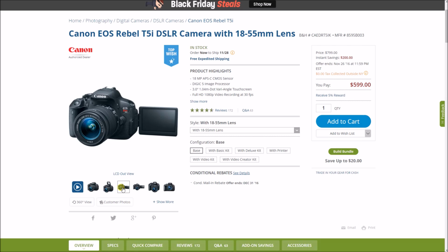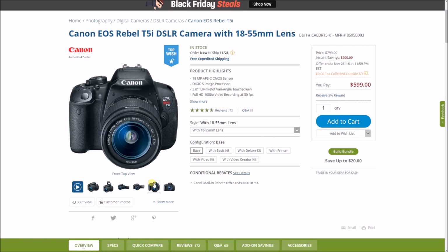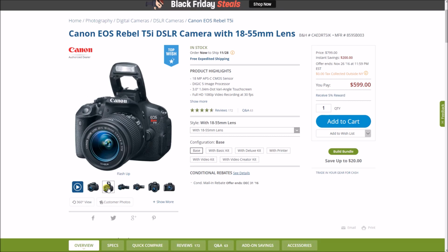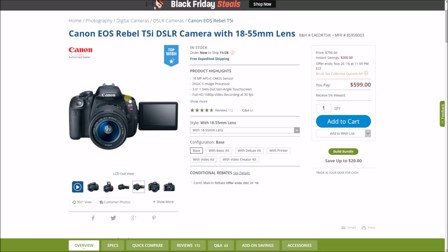This is a really nice camera here. It does have the flip out screen if you're a vlogger or something like that. And you're going to get professional level quality out of this guy right here. And it does have interchangeable lenses. So very nice stuff here with a shoe mount as well right there, so you could prop on a Rode mic or something of that nature. This is the Canon Rebel T5i. Let's get into the next category.